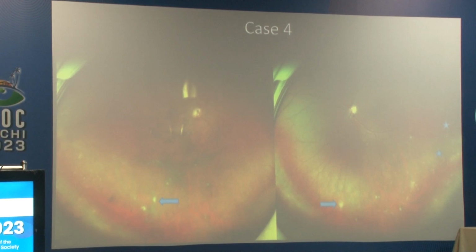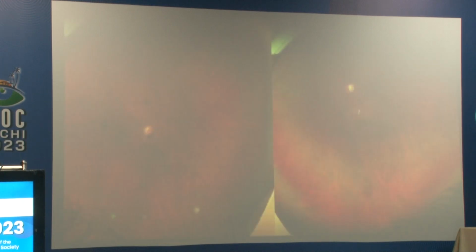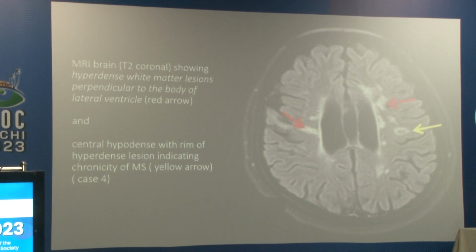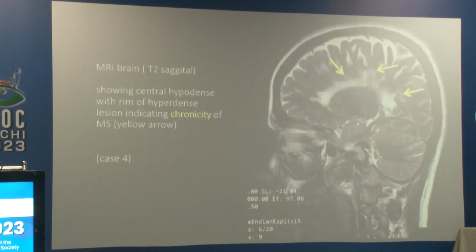This was a peripheral picture with snowballs and these stars showing periphlebitis, and this periphlebitis is known to be a marker for aggressive disease and protracted illness. Post-treatment, all this periphlebitis disappears and the snowballs also decrease in number, and these are representative MRI brain images with T2 hyperintense characteristic lesions perpendicular to the body of lateral ventricle. And this yellow arrow points towards a rim of hyperdense lesion with central hypo, indicating the chronicity of MS.